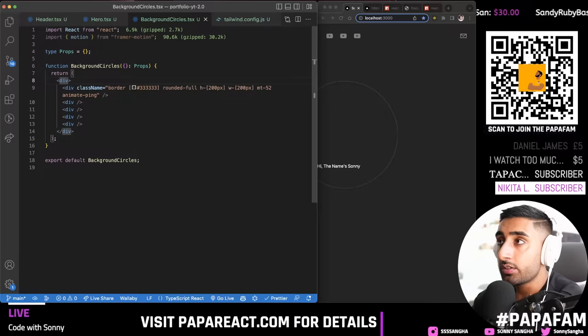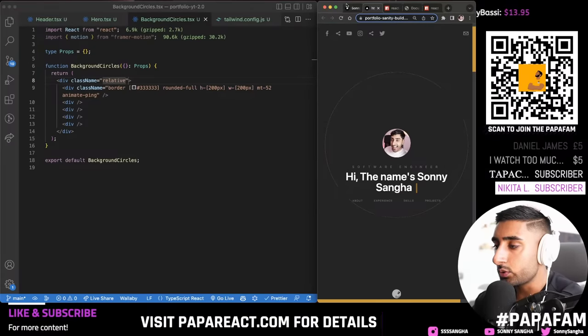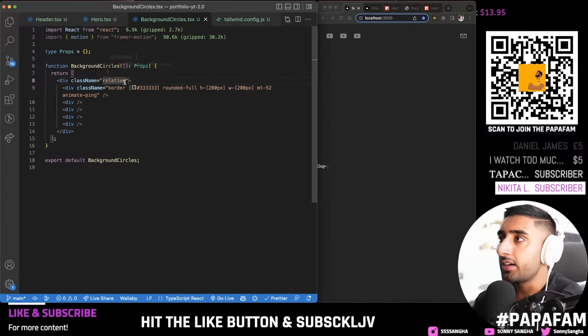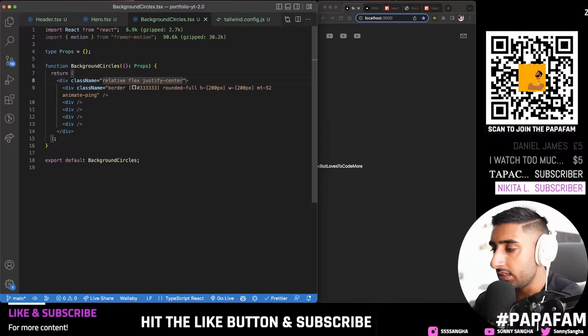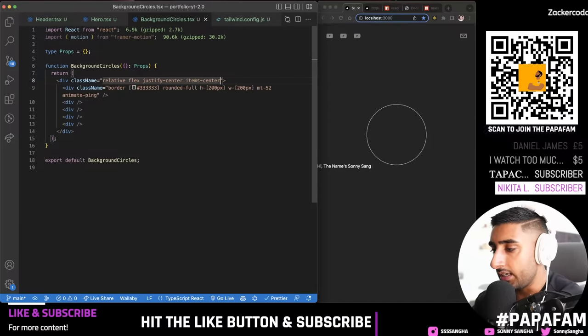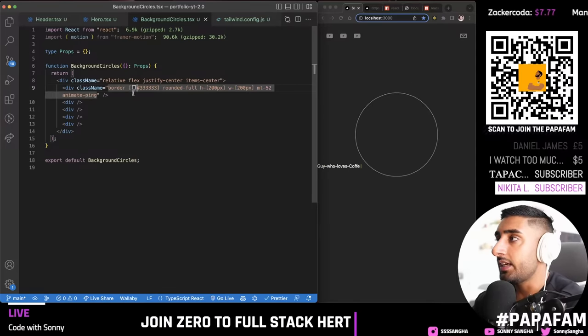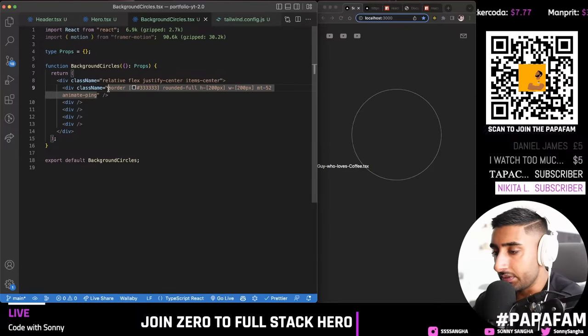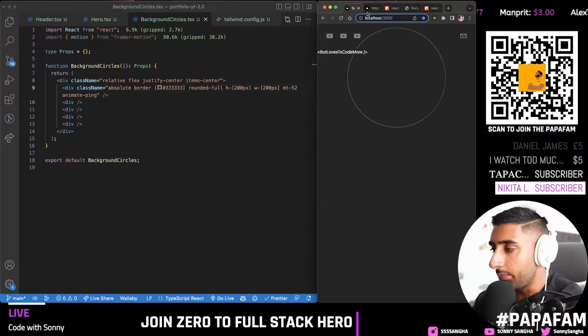And for the surrounding div, I'm going to give this a class name, and this is going to be a relative container. Now, the reason why this is relative, guys, is because I'm going to do a bit of sorcery, a bit of wizardry to get them centered, right? So you can do it however you want. This is the way I'm going to do it. So justify center. So now we've centered the element. I'm also going to do items center to centralize that as well. Now, here, what I'm going to do is make this absolutely positioned. So absolute positioning, and that way it goes to the top, right?